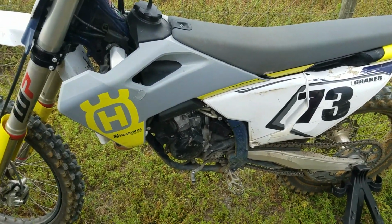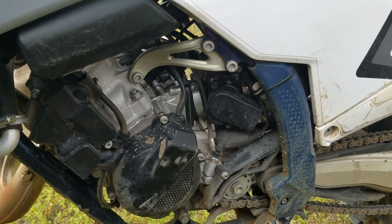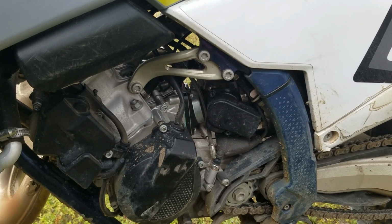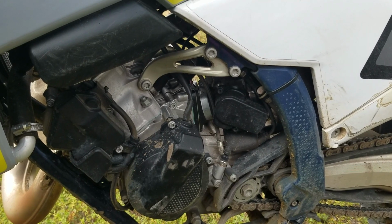And just like the TC250 that I reviewed, with the fuel injection, when you first start the bike and you roll into the throttle, it can feel a little soft. But once you get on the track, it's got a good hit to it and good pull. No real flat spots in the motor.